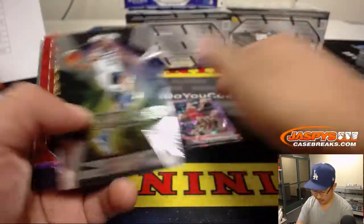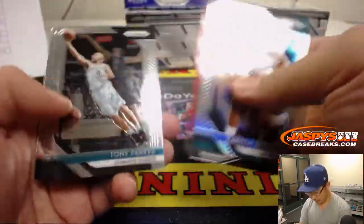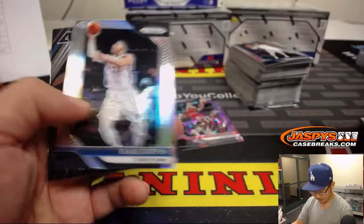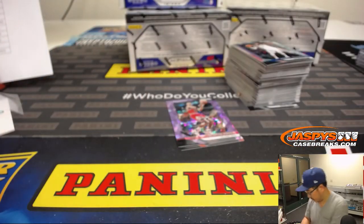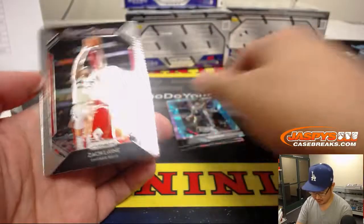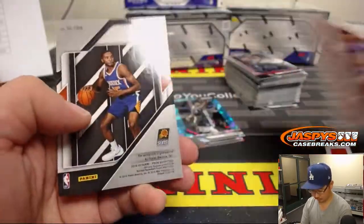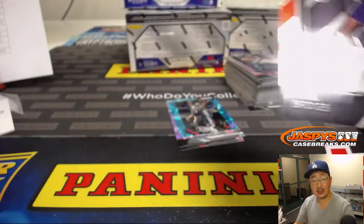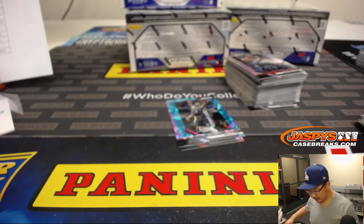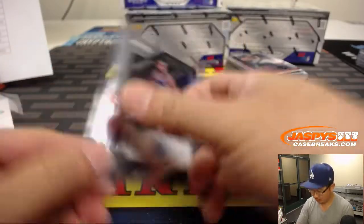Scottie Pippen at a 149. Kareem Abdul-Jabbar, that's pretty cool. Blake Griffin, Russell Westbrook. Damari Carroll, cracked ice to 99. And Michael Bridges for the Suns. Sensational signatures, going to EA and the Suns. Got the Suns in a spot random. There you go, a little ink.